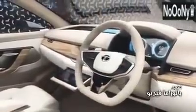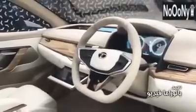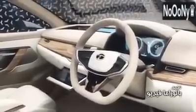Alright, having seen the interiors from the rear seat, let's now jump onto the front seat and take a detailed look at the interiors, because there are a lot of interesting elements in here. Right off the bat, there are electrically adjustable seats, and there's a lot more to the seats. They are ventilated as well, as you can see. Now let's jump in and take a detailed look.